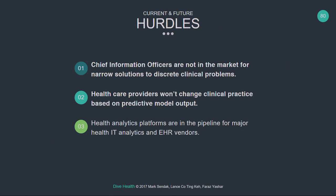The CIOs who we've talked to have said, we don't want a solution for a single disease. That's why we pivoted to a platform. We need to be providing insight for all sorts of chronic conditions. We've all heard that healthcare providers won't change practice patterns for one new piece of information. That's why we work at the system level to optimize referrals and get the right patient in front of the provider. And lastly, we've all heard that the big vendors in this space are going to solve this problem.